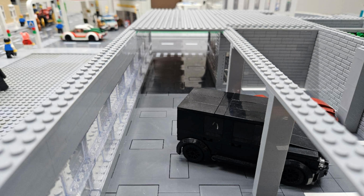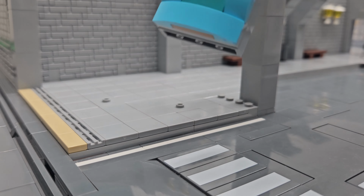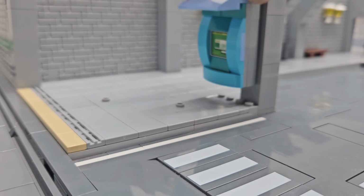Now that I've parked a few cars inside, it's time to add some details, like ticket machines and the first minifigures purchasing tickets for the bus or tram. This really brings the build to life, doesn't it?